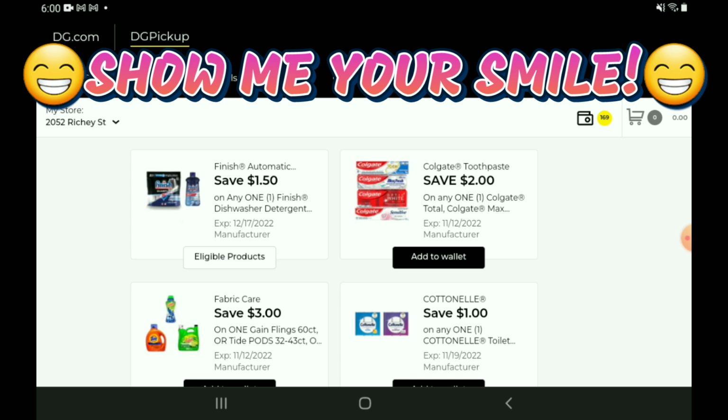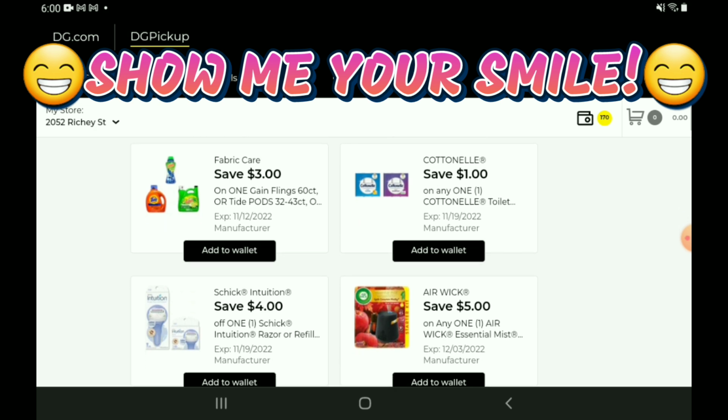Next up, $2 off 1 for the Colgate products. So if you want to pick up the Max Fresh toothpaste, those are priced at $3. After the coupon, you're going to pay $1. So that might be a good filler item for Saturday.